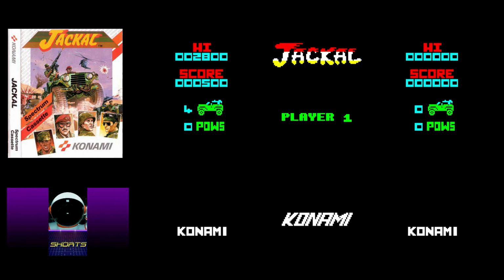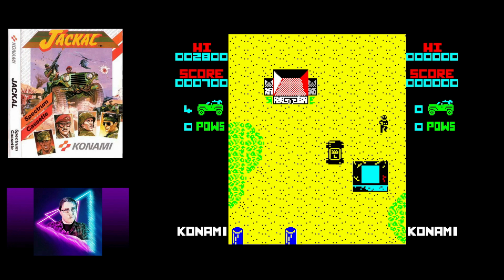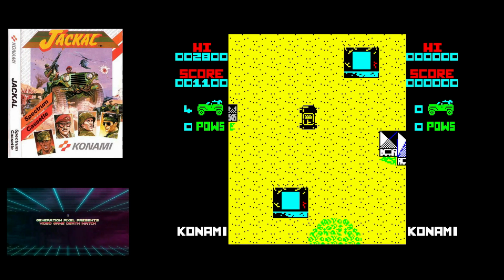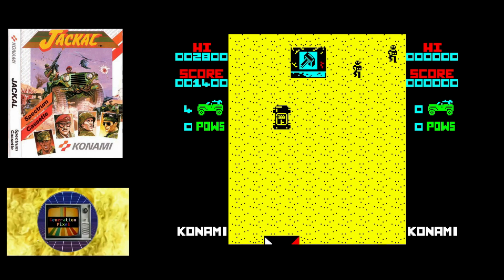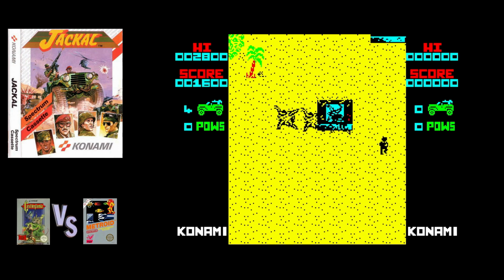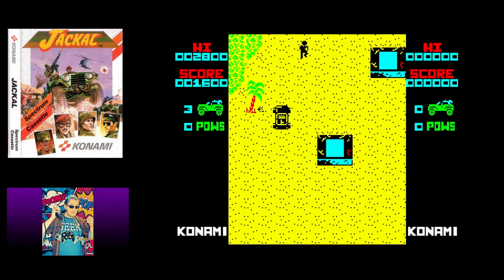Now is it a terrible port? No, it's not a terrible port. The developers did a fine job of getting what they could of the Jackal arcade game onto the ZX Spectrum. But it did make it brutally hard, and probably just a bit too hard for it to be a comfortable game to play. And not that the game was supposed to be easy, but it did become just a little bit unfair at times.